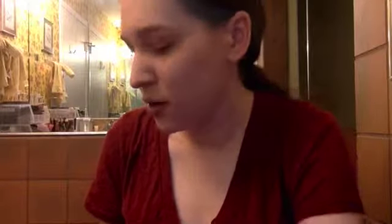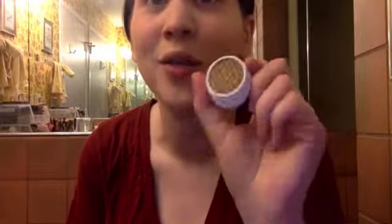Now I'm going to go in with this deeper brown color. People say that this kind of comes off a little bit green to them, but this one is called Blaze. Again, this color is gorgeous, and I'm going to use that as an outer corner color. I really wanted to use all of the colors. Making sure I blend it out. I'm probably going to blend it out with a brush.